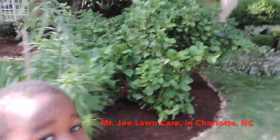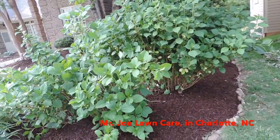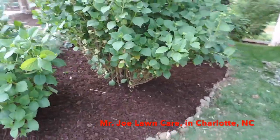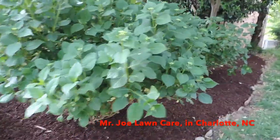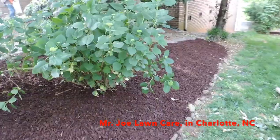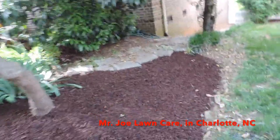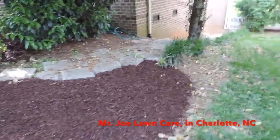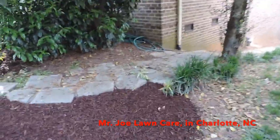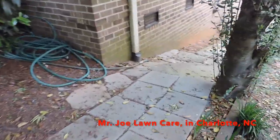Guys, do your mulching well, because that's where the money is. Money is in the mulch, and you want to do it. Because remember, this is the time to make money, and the money you make now, you have to save it as well for the future, because the season will slow down.